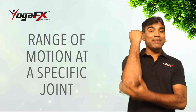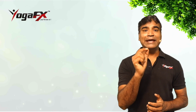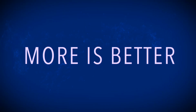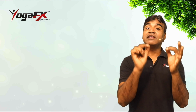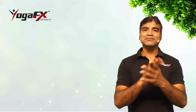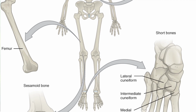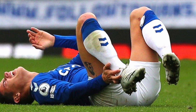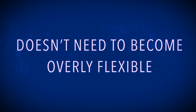Flexibility refers to the range of motion at a specific joint. This differs from person to person. And while people often refer to flexibility in a way that implies more is better, that's not always the case. A given joint can be overly flexible or have limited flexibility based on factors like age, gender, bone shape and position, medical condition, injuries, muscle and fat amounts, and even hormones. The average person doesn't need to become overly flexible.